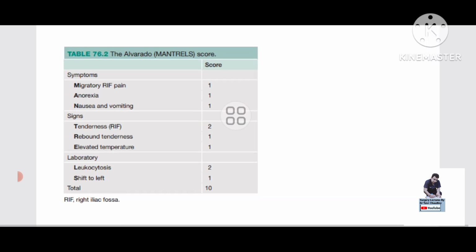So in MANTRELS there are 3 symptoms, 3 signs and 2 labs. The first symptom is migratory right iliac fossa pain, having 1 score, anorexia having 1 score, nausea and vomiting having 1 score. And there are 3 signs, that is tenderness, rebound tenderness and elevated temperature. Tenderness has 2 score, rebound tenderness and elevated temperature both having 1 score. Leukocytosis has 2 score and shift to left curve has 1 score.